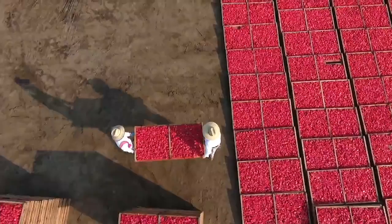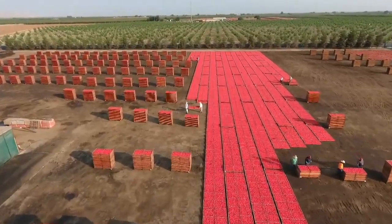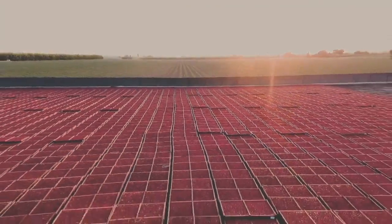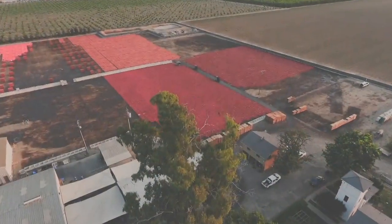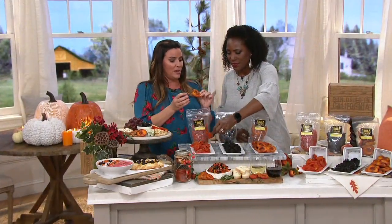From there, we cut it in half, we put it out on these trays that you're seeing, and it goes right out into the sun. What makes us so special is that we slowly sun dry these fruits for 7 days. This is what locks in that flavor and actually intensifies the flavor. It holds all the nutrients, all the flavor, and what you get is this sweet, chewy, delicious piece of fruit.